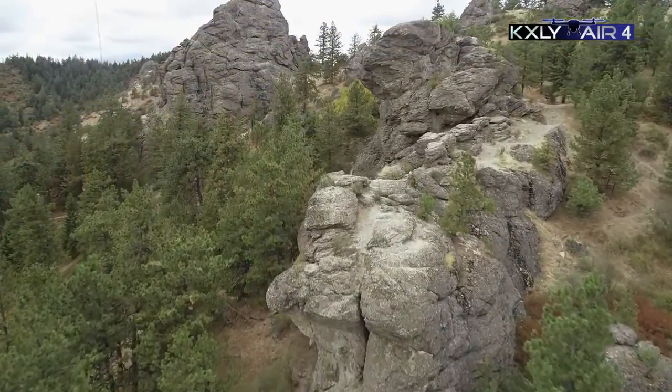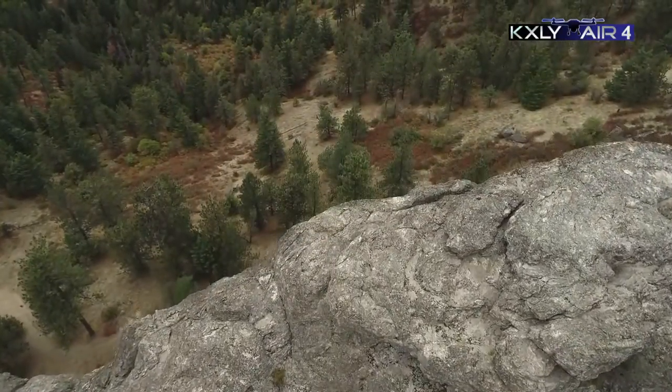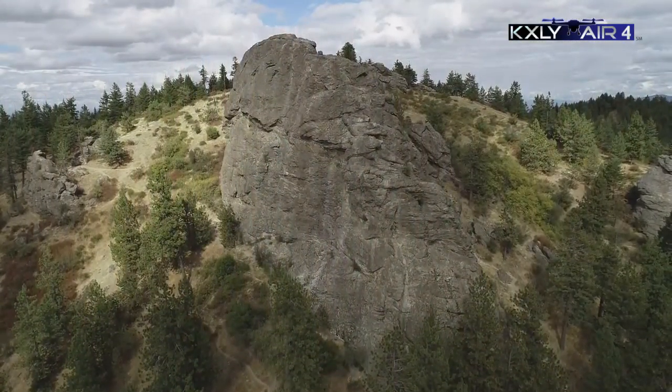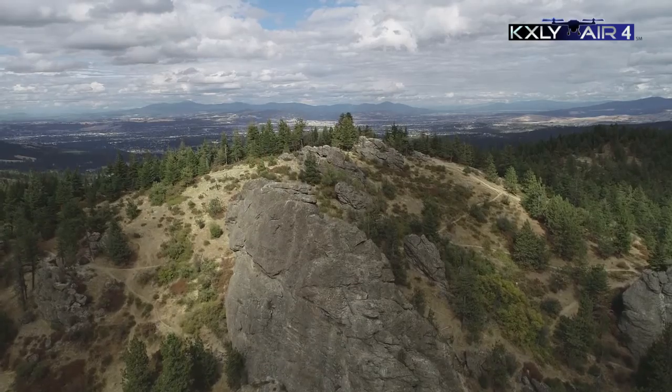Right now we're in the process of a campaign to raise $1.4 million to acquire the private property that's required for access from this trailhead to this spectacular recreation area. This is a great place if you only have 2 hours. You can come out here with your family and visit this area, and you can't beat the experience.